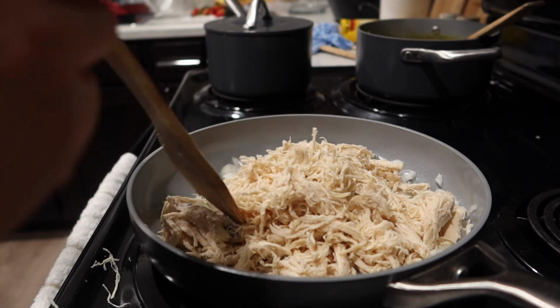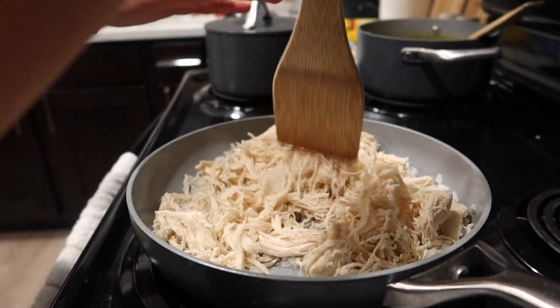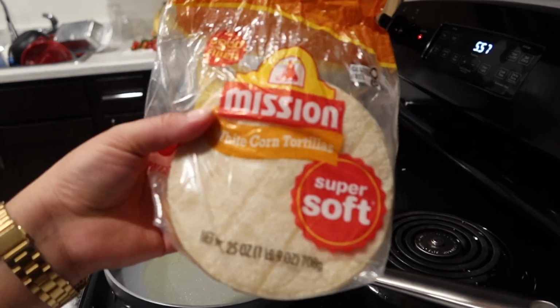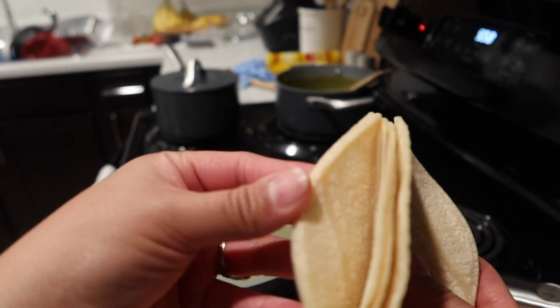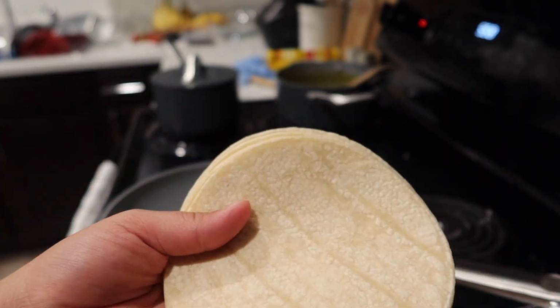And then I'm just gonna cook this, like saute. I guess it's called saute. These are the tortillas that I use for the enchiladas. So I'm just gonna grab some and put them in a paper towel and put them in the microwave for about 1 minute.